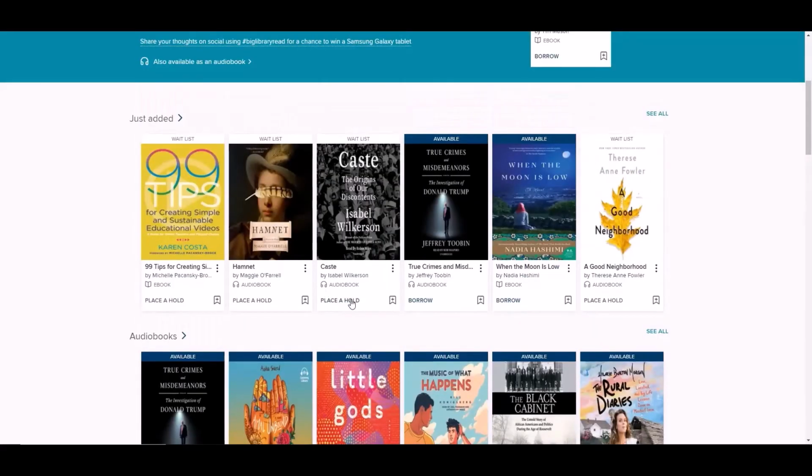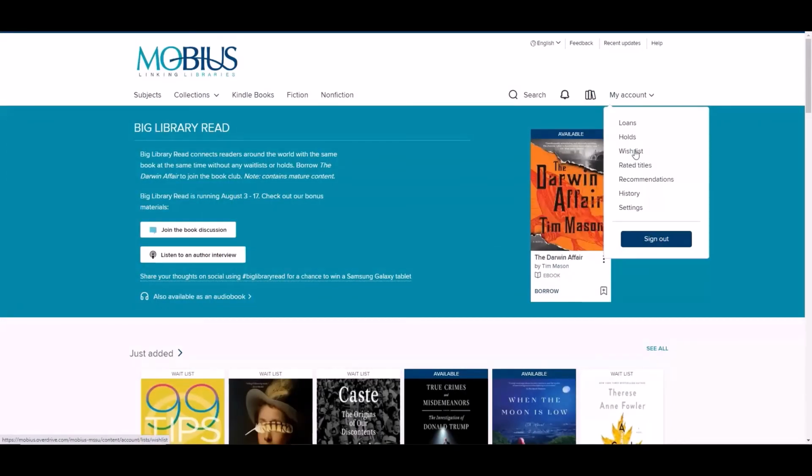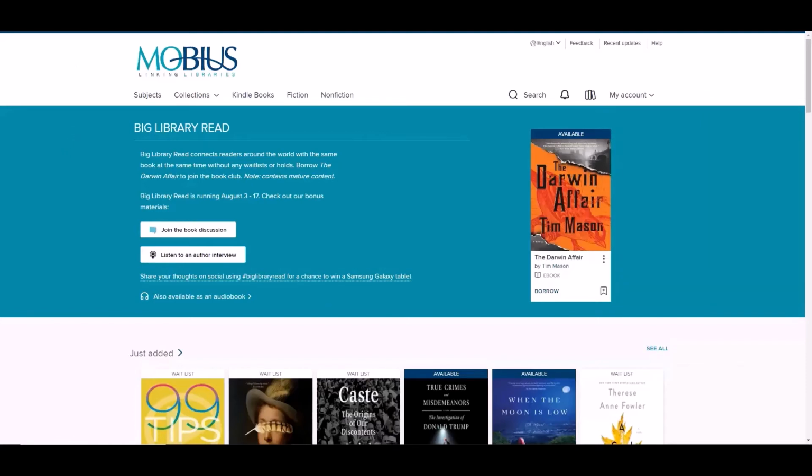This means you can place a hold on items that are checked out, check out items, or create a wish list of things you wish to read in the future. Another neat thing about Overdrive is there is an app you can download for your mobile devices called Libby.